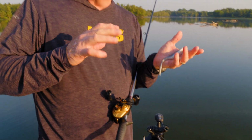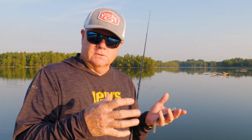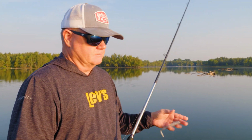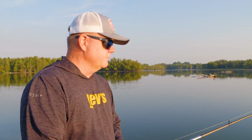That's why little light balsa weights do so well, and light plastic baits do really well in the early spring when the water temperature's in the 50s, high 40s. It's the actual weight of the bait, and they can sense and feel that in the water. And this little caffeine shad with no weight just emulates a shad the best in every form.